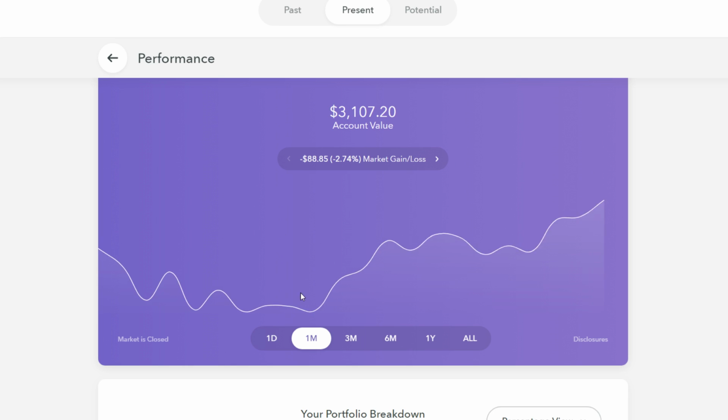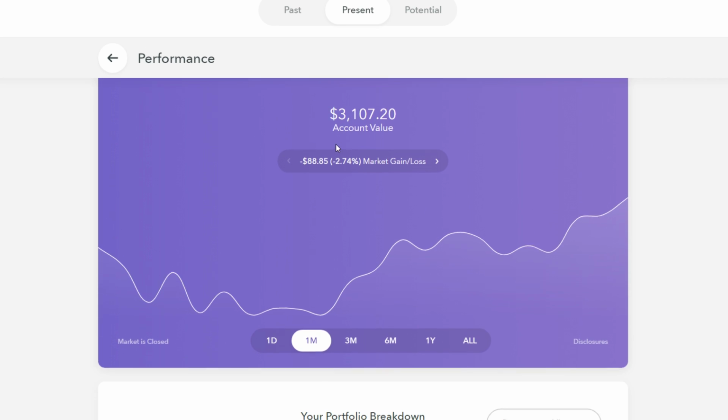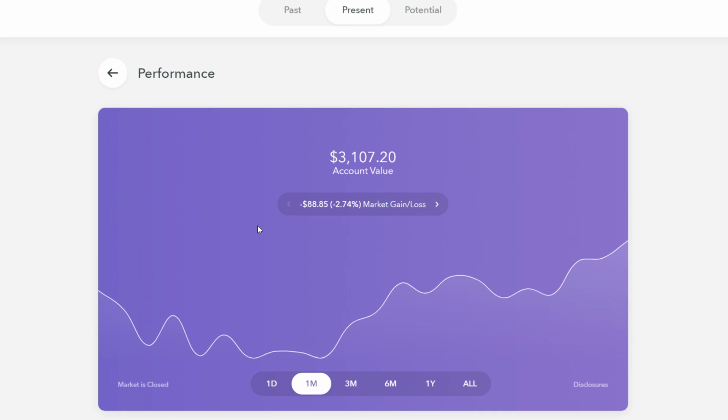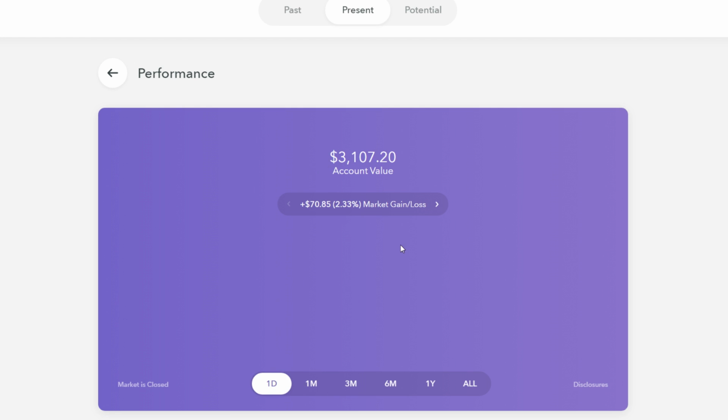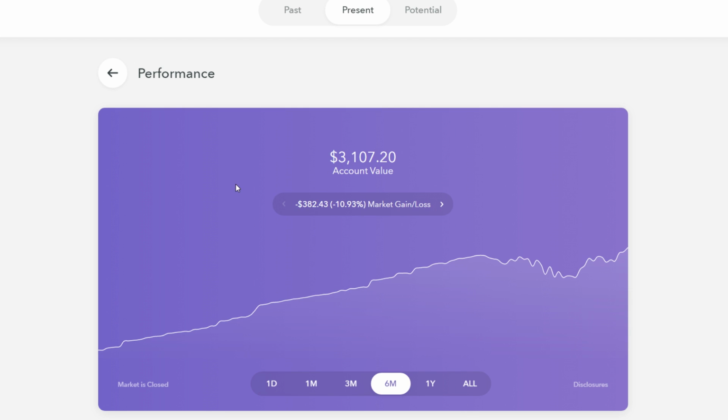And as you can see, my monthly chart is down $88.85, or 2.75%. 3 months, still down a good bit. But again, this was the daily chart as of Thursday. Was up $70. So we are recovering. We're on the road to recovery here.